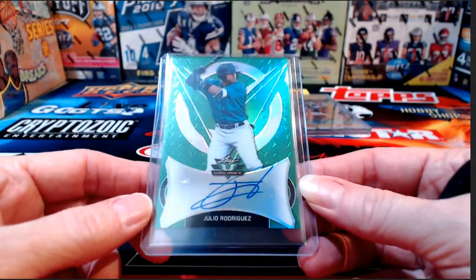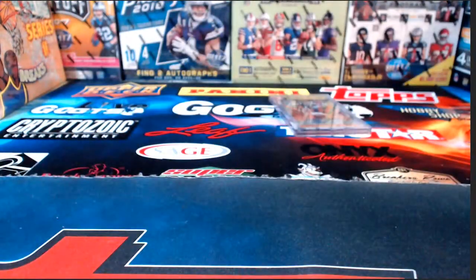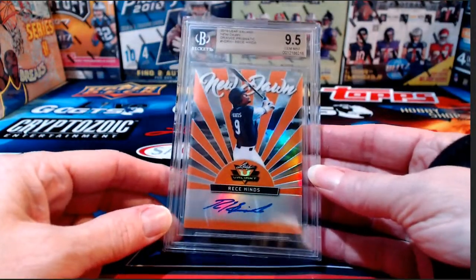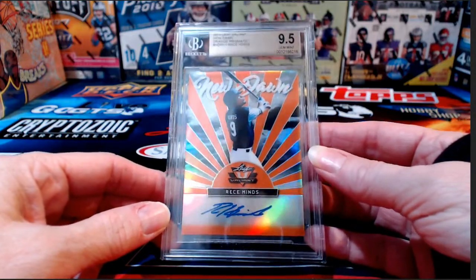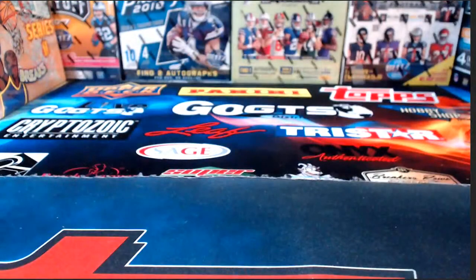And then you have Julio Rodriguez, numbered to 99, and that is going to the Mariners. Last card that we see, oh, it's for the Reds. Look at that. How about that, Lisa? You got a graded one right at the end. Reese Hines, it's card graded to 9.5, autograph grades to 10. Card is numbered to 35, and it is headed to the Cincinnati Reds.